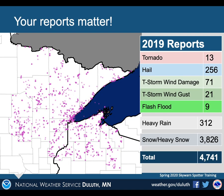Last year, we got hundreds of reports from spotters. Each little purple dot on this map is a report that we got into our office. You can see we had over 200 hail reports and 71 reports of wind damage. These reports really help us understand what thunderstorms are doing, and they're even useful year-round. Heavy rain reports and snow reports are really helpful. It's northern Minnesota and northern Wisconsin, so of course we had a lot of snow reports last year.